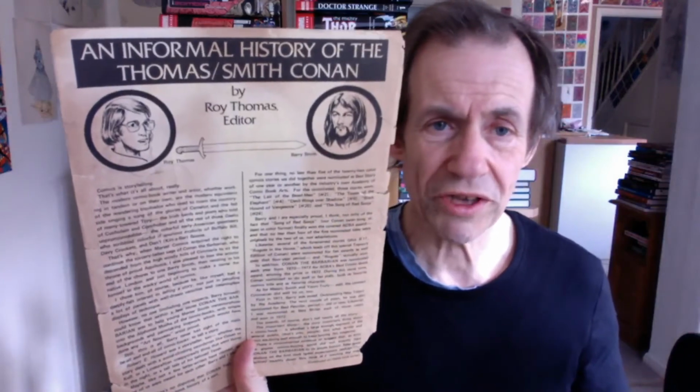An informal history of the Thomas/Smith Conan. This is superb, absolutely wonderful. If you can get a copy, definitely worth it, hopefully a better copy than mine. However, I'm still really pleased I've finally got a copy again, because I had this years ago, regret getting rid of it, and I saw a copy online. I thought, okay, let's just get that again, because it's just a brilliant story.